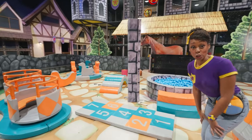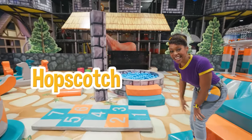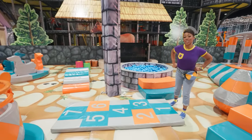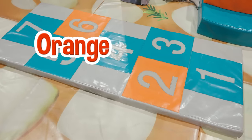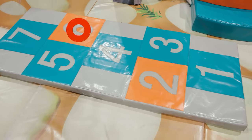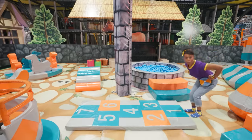Whoa, do you see that hopscotch? Yeah. I have an idea. Let's hop on the orange numbers. Do you know which ones are the orange numbers? Yeah, 2 and 6. Okay, let's hop away.